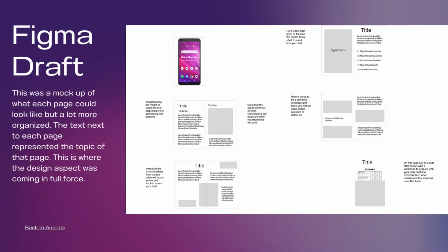Next up, I took that and I put it into Figma, just to get more of a visual of what I was working towards. I decided that my front page was going to be actually an iPhone. I thought it would be really neat. The front and the back would be an iPhone. So it looks like a phone, but it's not, obviously. There's a lot more text I could fit in, and I wrote the little blurbs on each side to represent the topic of that page, so I knew what I was going into.